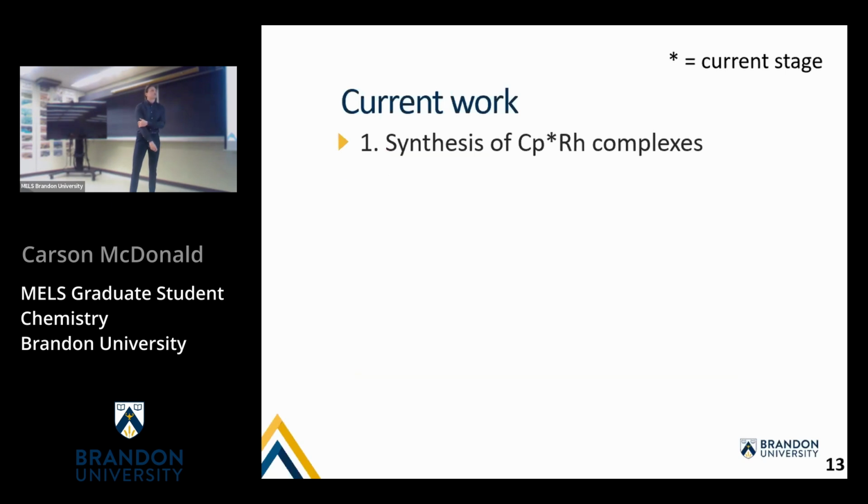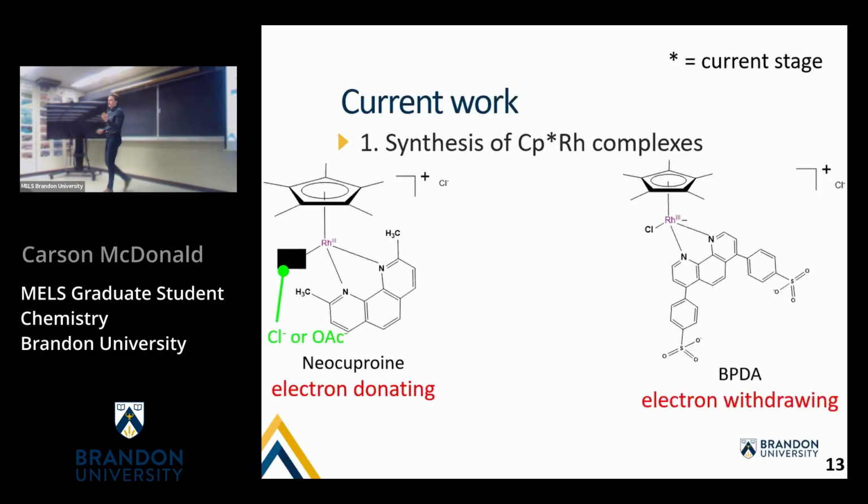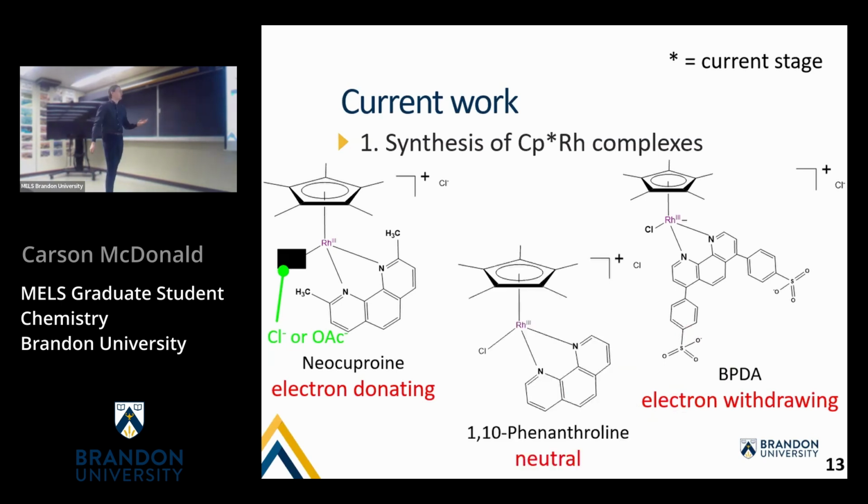So first off, I synthesized a few Cp* rhodium complexes for investigation in this study. I've successfully synthesized a more electron-donating complex because of these methyl groups. Because of these methyl groups here, this makes the complex more electron donating, pushing electron density more towards the metal center. I synthesized on the other end an electron-withdrawing complex. BPDA was attached. These sulfonate groups will pull more electron density away from the metal center. And also for comparison purposes, I synthesized a more neutral complex.